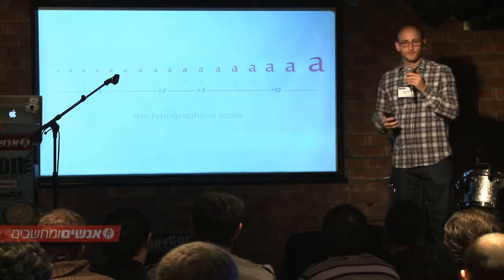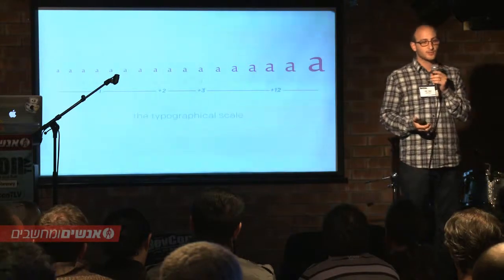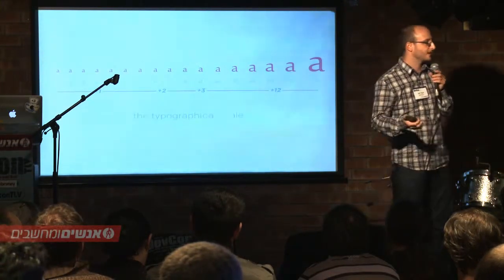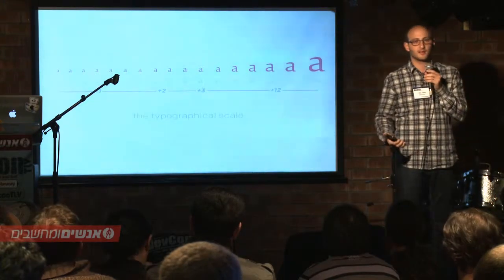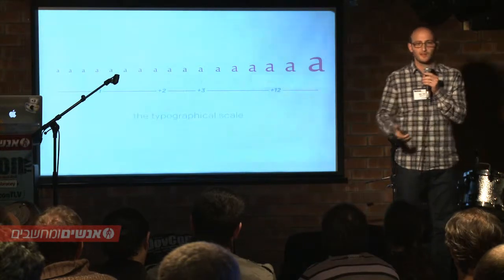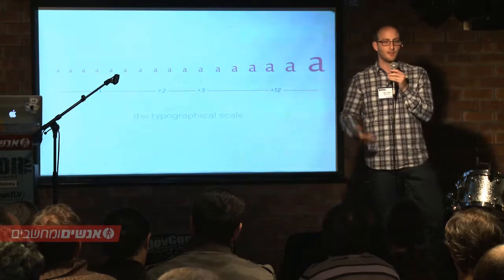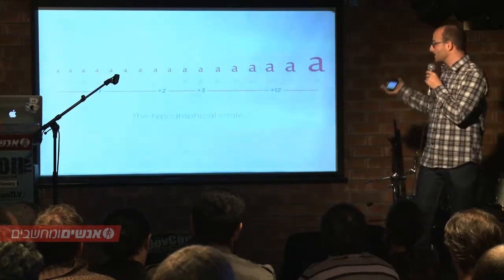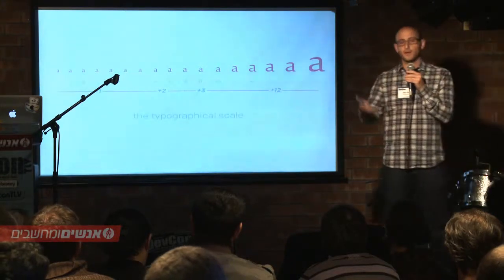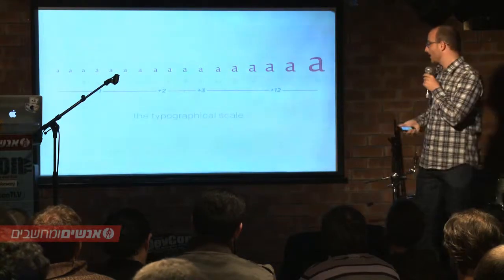So size. In type, we have a scale, the typographer's scale. It's one of many scales. It's a lot like musical scales, right? In the same way that there's the pentatonic scale, so much music from all over the world is based on this scale because it has an inherently pleasing set of ratios inside it, and people use it to produce music. You have to think about type the same way. You produce beautiful, well-proportioned type by choosing notes from the scale and not just choosing them at random.